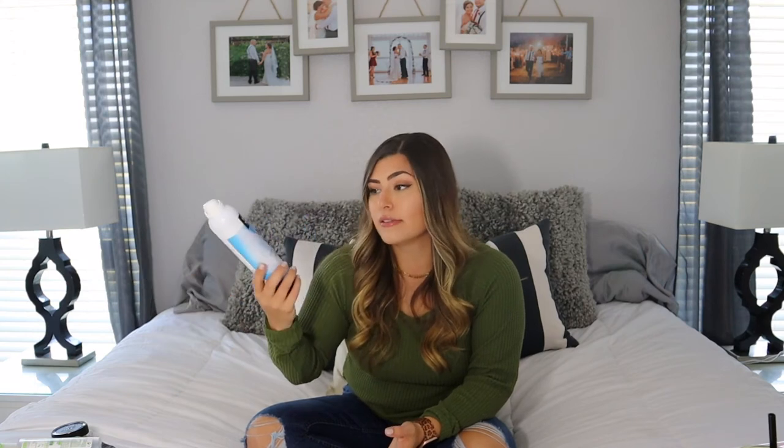overnight, I guess, this stuff has absorbed all of the oil in your hair. And I'm an oily haired girl, and it really works for me. So that stuff's good. And it was $4.99 at Marshall's, just saying.